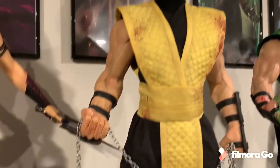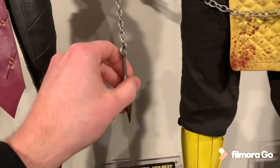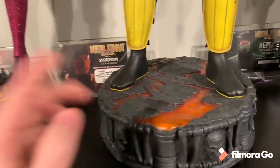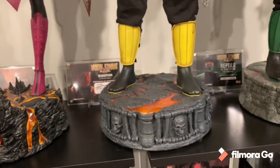thing. So the spear is high quality metal. Looks great, has blood splatter. It's definitely killed lots of enemies. I love the base on this. It does light up like a lava type effect. Tons of skulls throughout. You know, perfect Scorpion theme complement to the Sub-Zero.